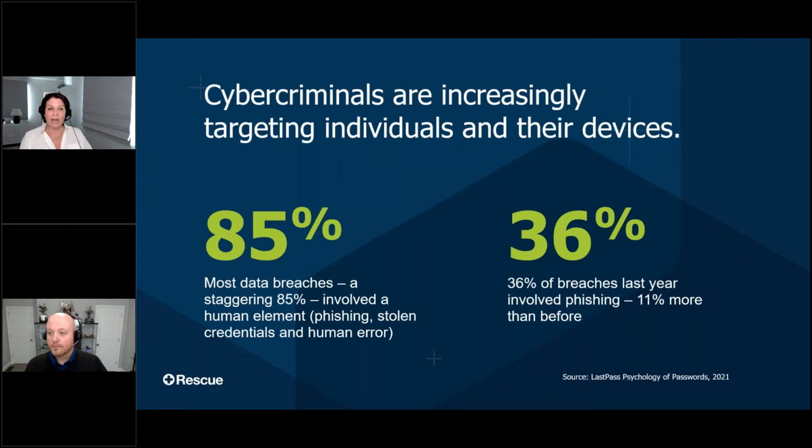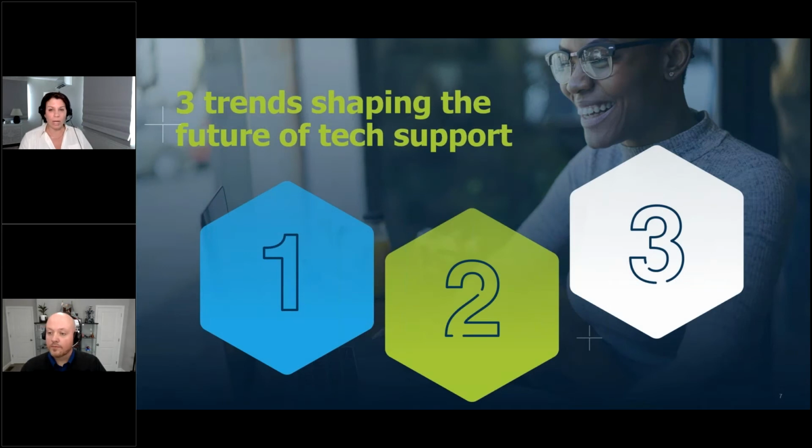So as you see here, 85% of data breaches, a staggering 85%, involved some kind of human element. Whether it's a phishing scam, stolen credentials, or human error, 36% of breaches last year involved phishing. That's a huge increase over the prior year. And we'll get into why that's so important in a little while with Chris.